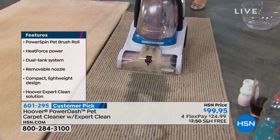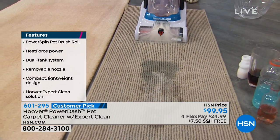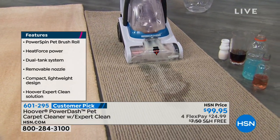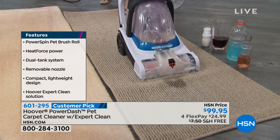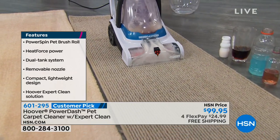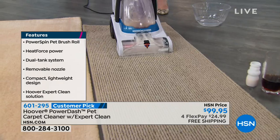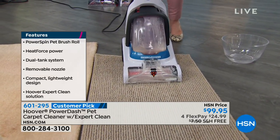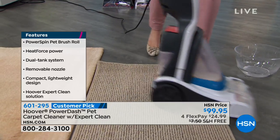So check this out. As she's going over the mess, you can see on the front that clear tank and all of the sodas and sports drinks and wine coming right up. You'll notice we're not having to pass over a million times. The suds you're noticing is actually that Hoover Expert Clean solution that's going to come along with your purchase as well. You get a whole 12 fluid ounce bottle of the cleaner.